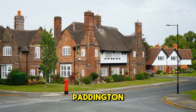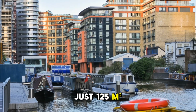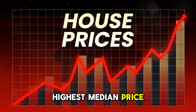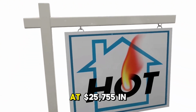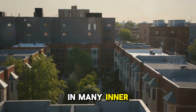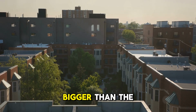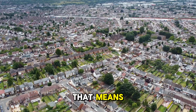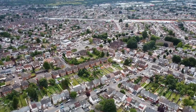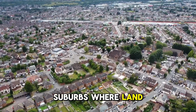Take, for example, Paddington, where the median block size is just 125 square metres. One Domain study found Paddington had the highest median price per square metre of land at $25,755. In fact, in many inner-city suburbs, the internal square meterage of a home is often far bigger than the land size. That means when a home in an inner-city suburb comes with a larger block size, it usually commands a premium well above what it would in suburbs where land is cheaper.